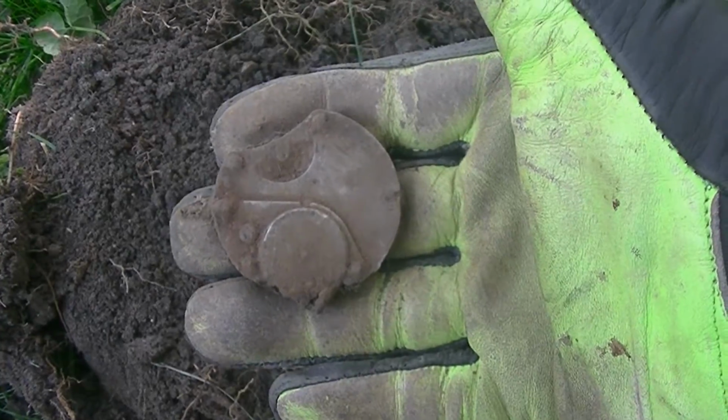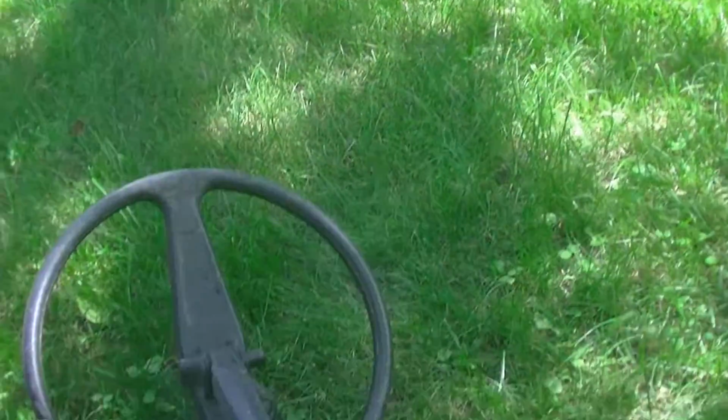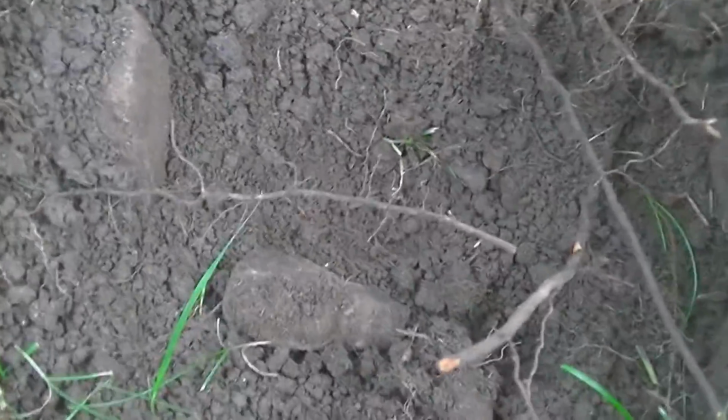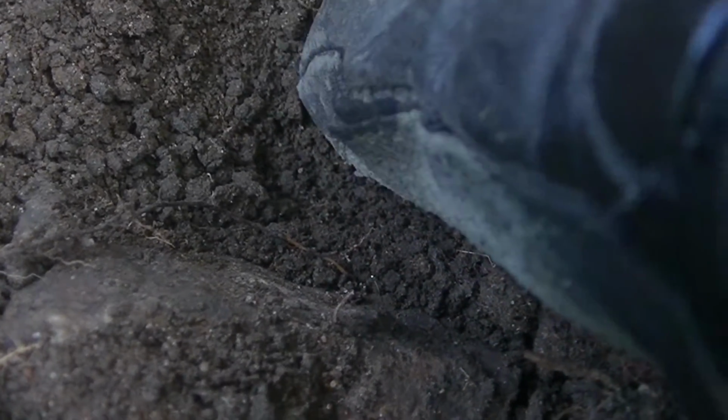Let's get moving. Well, we're just at the bottom of this big tree. Just came down here, maybe 10, 12 feet. Got a good signal in the hole. I have not pulled it out yet. I was working my way down with the pinpointer, and as you guys can see, I have a copper edge, and to me that looks like it's a coin. So we're going to retrieve this together and see. Oh, wow.